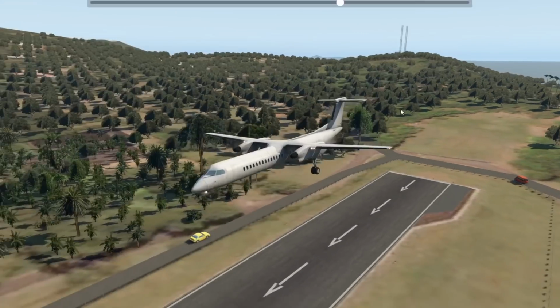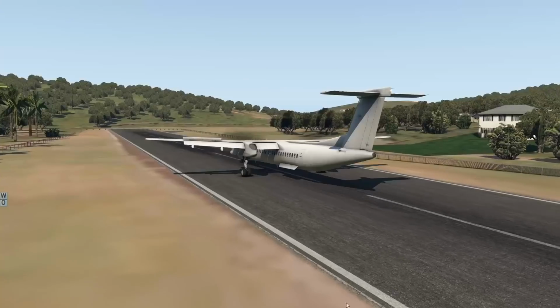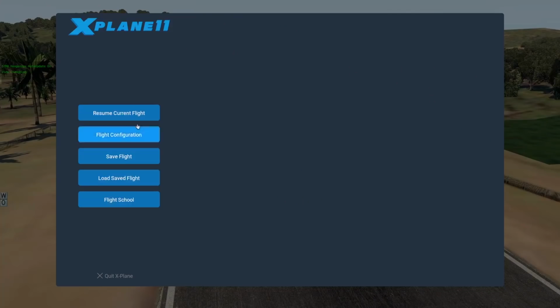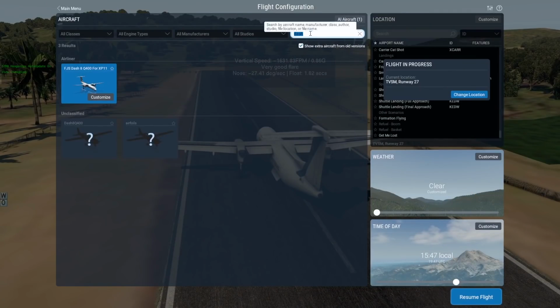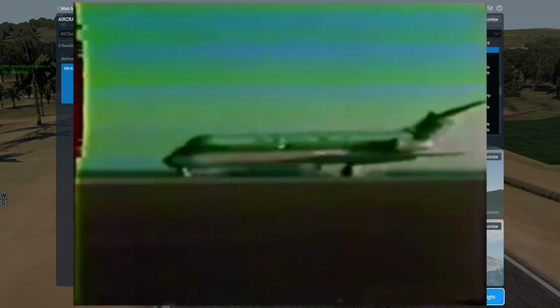I mean, we stopped, right? This was more of a crash at this point. Oh my god. Obviously, the plane would have fallen apart in real life, but we're all good. Talking about falling apart on a landing, let me just roll the infamous clip of the MD-80 falling apart.